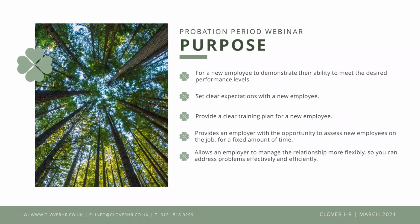So the purpose of the probation period is for a new employee to demonstrate their ability to meet the desired performance levels for the role they have been recruited for. It provides a new employee with expectations of what is expected of them, improving the onboarding experience, engagement of the new employee, and ensuring they get the required training to hit the ground running.